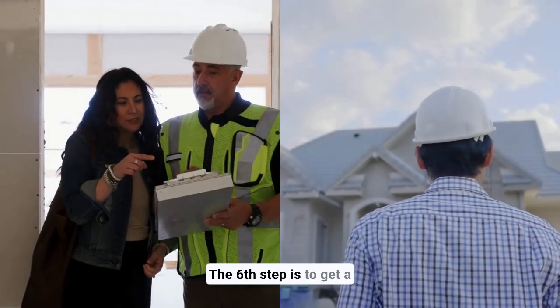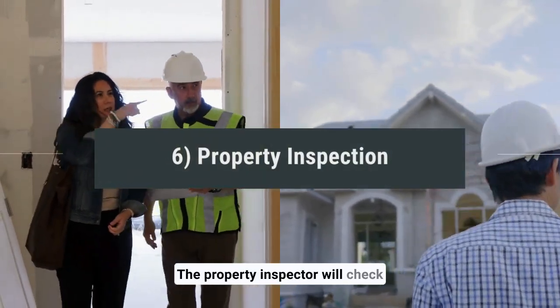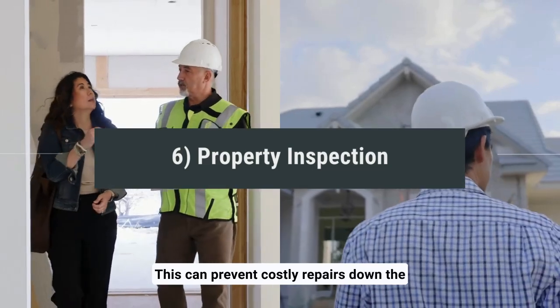The sixth step is to get a property inspection from a property inspector. The property inspector will check for structural issues and pests. This can prevent costly repairs down the line and give you peace of mind.